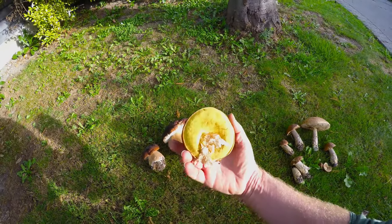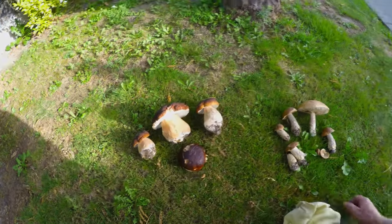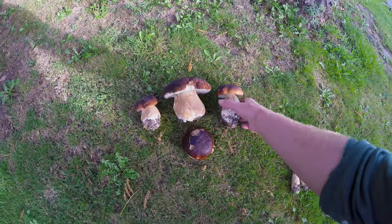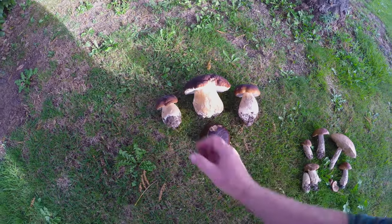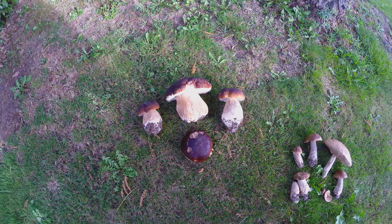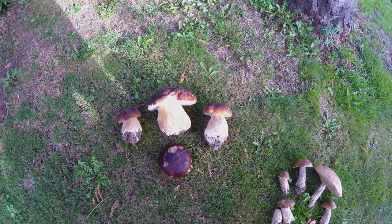This one's got sort of more olive pores. Got a few birch bullets as well. But these, that's my biggest easily. These are easily bigger than the biggest ones I've got before. They're just little buds. And this is easily the biggest one. So they were just sitting in a little bunch under an oak tree. Brilliant. Porcini.